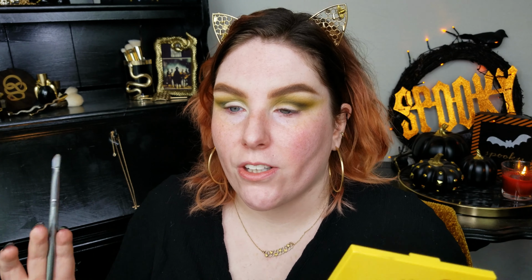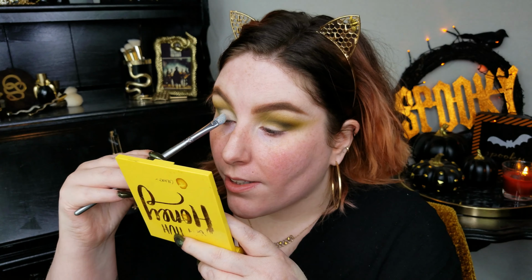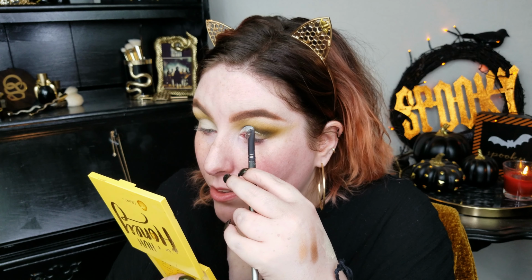Now this is something that gets easier with time. A lot of people think that cut creases are impossible or super hard to do. I hated it at first and thought I was never gonna master it. Just keep practicing, you'll get it. It ends up being pretty easy. I always find this eye so much easier to cut the crease on.